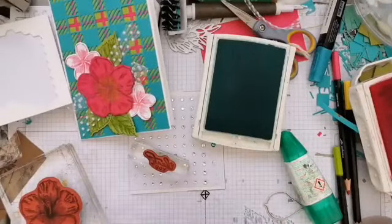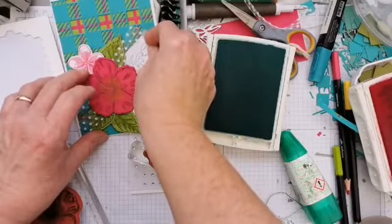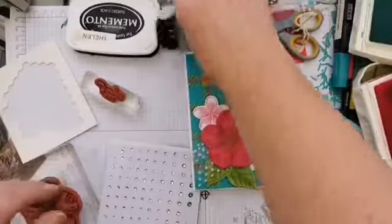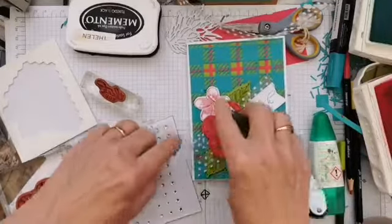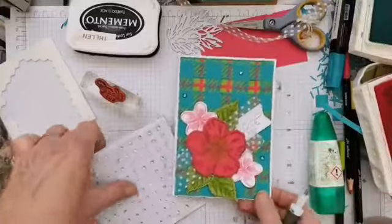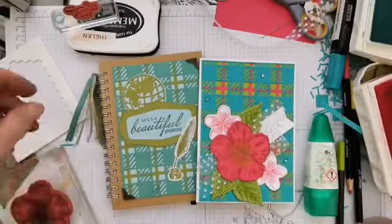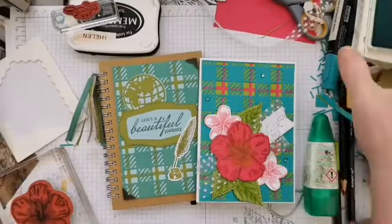Let's put a couple of little dimensionals on the back of that. Add that in as well. Pop in our Bermuda Bay rhinestones, one there and one there, and I think we'll have one up there. How's that? That's very bright and bold, isn't it? So one very pink and girly, one far more masculine, but both of them using that really fab Plaid Builder die.